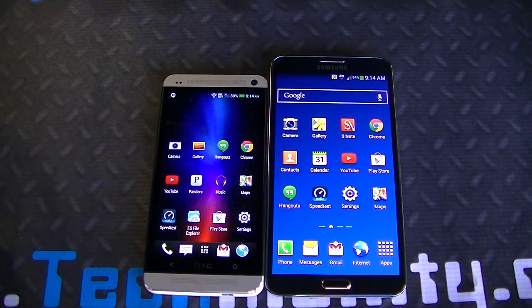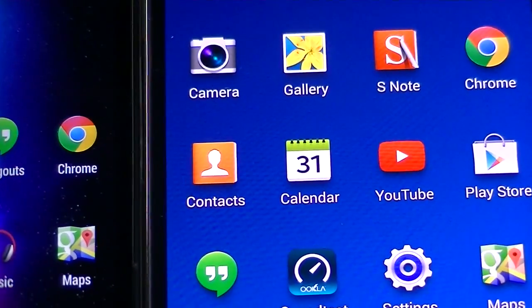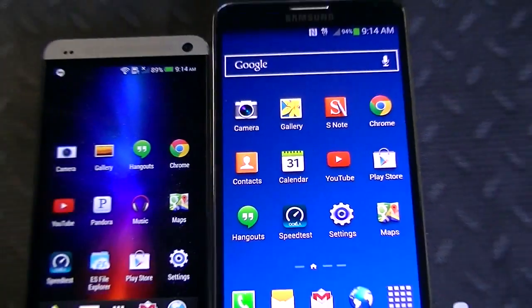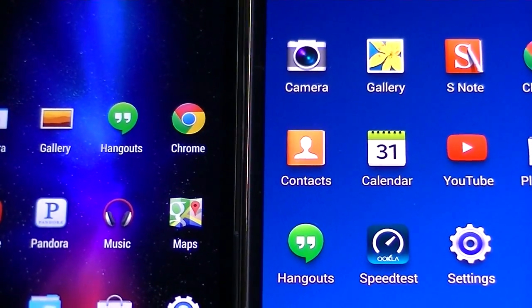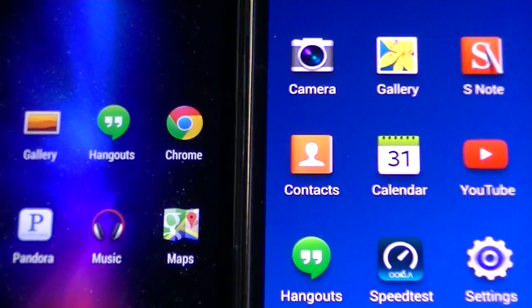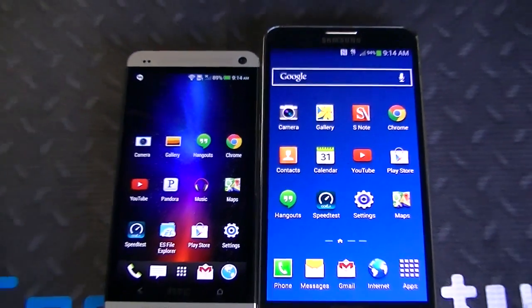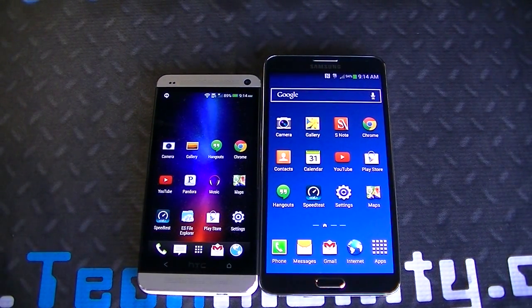I take into consideration build quality, I take into consideration ease of use, one-handed use. The size of the HTC One is a little bit more convenient, but the Note 3 is just so elegant in terms of this display. The Super AMOLED on the Galaxy Note 3 is absolutely fantastic. If you compare it to a Galaxy S4, which has a 5-inch display, you'll very rarely find a difference in terms of pixel density. Even though the S4 does have a higher pixel per inch density, you're going to be hard-pressed to notice pixels on the Note 3, and no less on the One. The One is by far one of the best screens I've ever seen on a phone.